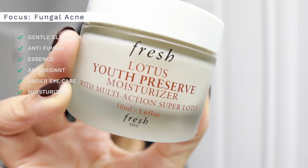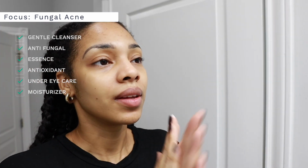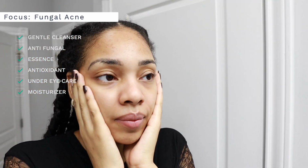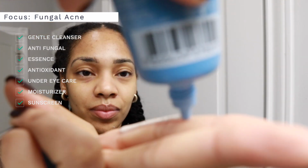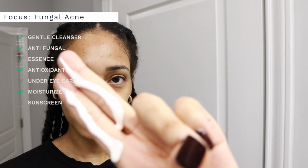And then I'm going to go in with my moisturizer. Y'all know how I feel about this moisturizer. If you have oily skin, normal combination skin, dry skin, she's bae. She is bae. And then we have to go in with our sunscreen. Today I'm using the Paula's Choice Youth Extended Daily Hydrating Fluid. And if you don't know how much sunscreen to use, this much.